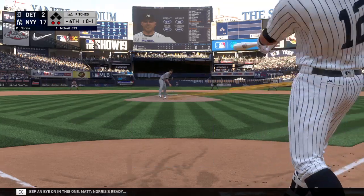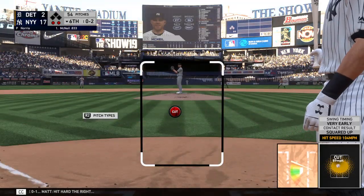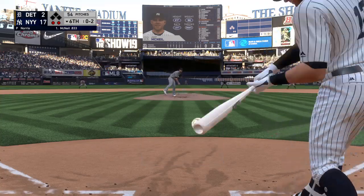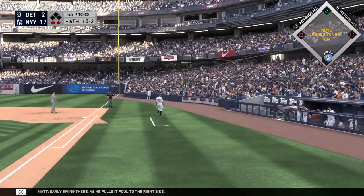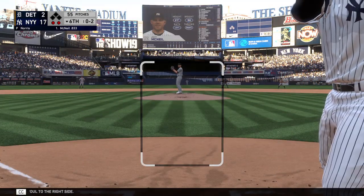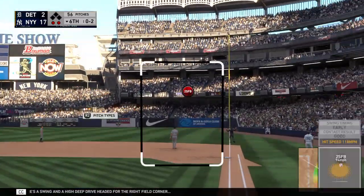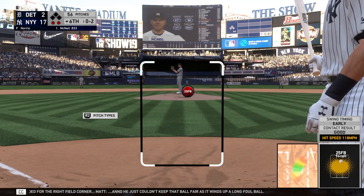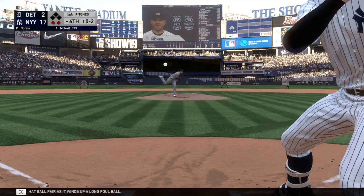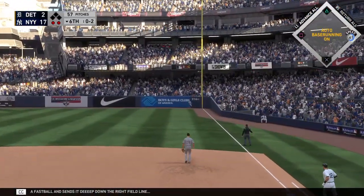Norris is ready, coming at him with the 0-1. Hit hard to the right. Early swing there as he pulls it foul to the right side. Ready with another 0-2. There's a swing and a high deep drive headed for the right field corner. And he just couldn't keep that ball fair as it winds up a long foul ball. Now he turns on a fastball and sends it deep down the right field line.